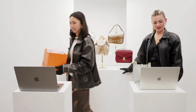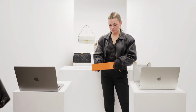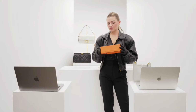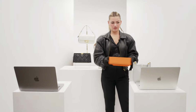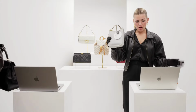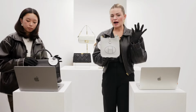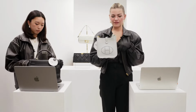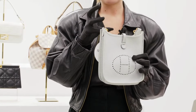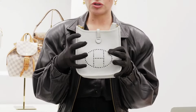Yeah, absolutely. And going on to our next piece, our second to last piece, with their box and dust bag. What could be better? We do have the Hermes Clemence Evelyn, and this one is in the pale blue. I think that this is so darling. I just love it. So this one is a softer leather. Clemence is made of a baby bull leather. It has a much larger grain to it.